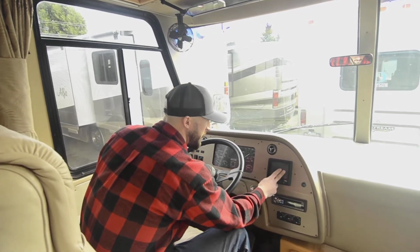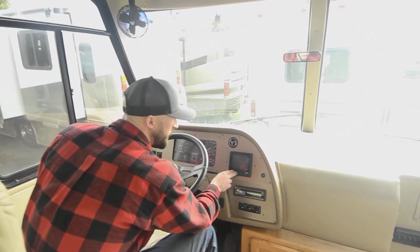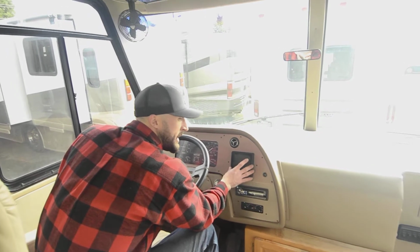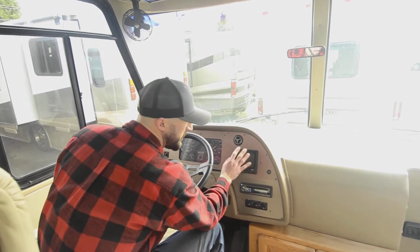This is the monitor for our backup camera, and it is set up for 3 different inputs. So if you're one of the people that wants to have the side mounted cameras, it'd be a pretty easy install to make it happen. You don't have to replace anything. You can just put those cameras on, wire them to here, and you're good to go.